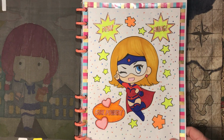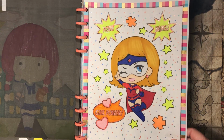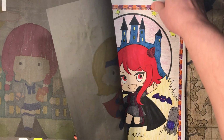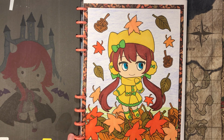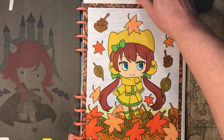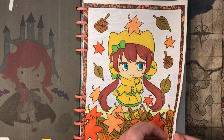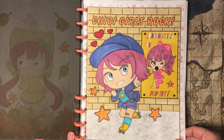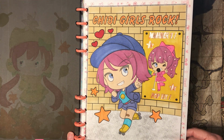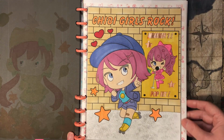Then I did this one, the Girl Power page. The Autumn page, which I really like the colors in this one. I think it came out pretty good. And finally, I did this Chibi Girls Rocks page. Used sparklies there.